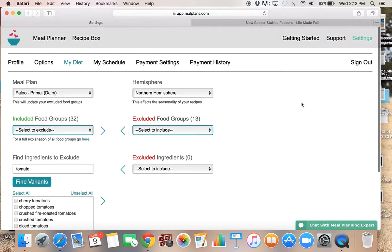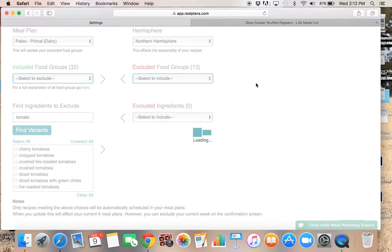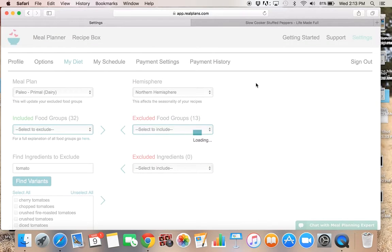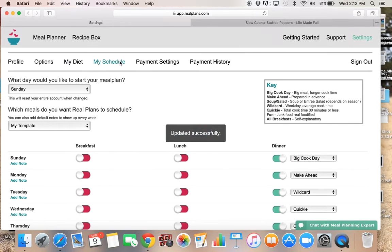And then once you are all done, you're just going to click update, and it will update your settings. It takes just a second, especially because our internet is slow because we live out in the boondocks. So as soon as that is done loading, okay, now that it's updated, we can go to your schedule.